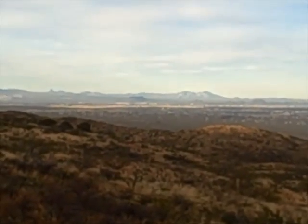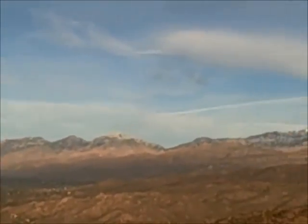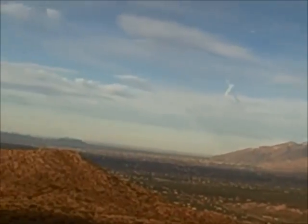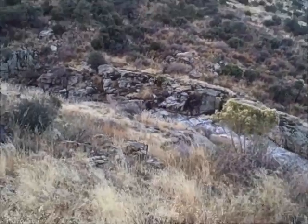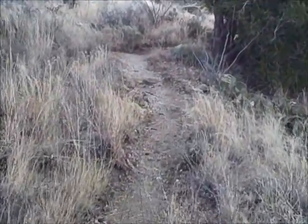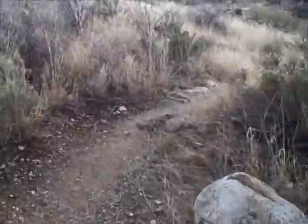You see Kitt Peak way out there and the telescopes. Of course there are telescopes on Mount Lemmon too, but you can't pick them up on the camera. Moving along here. I lost the cactus now. Prickly pear still, but no saguaros.